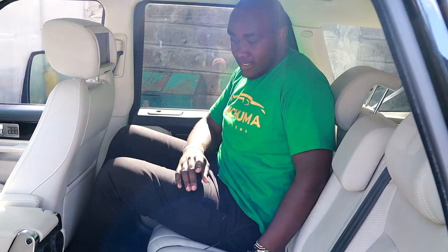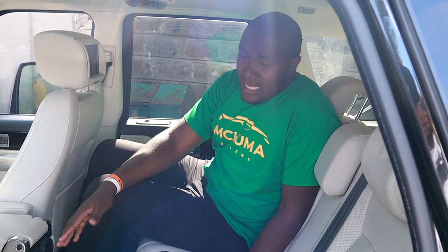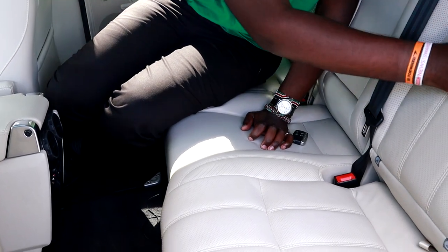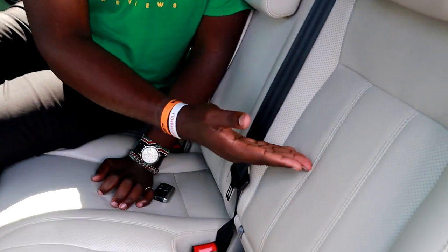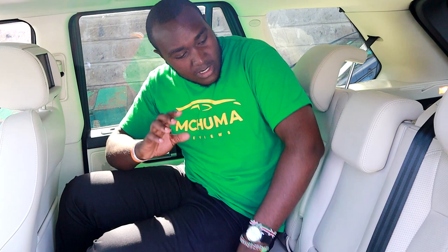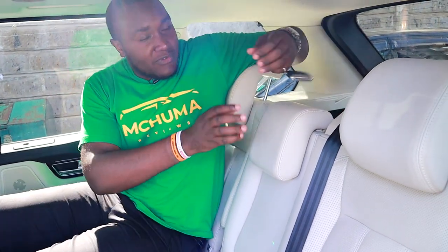And it's good for three people, because unlike in any other SUVs that we've done, where there's a transmission tunnel right here which normally eats up the space, this Range Rover is so amazing. These seats, oh my goodness, feel so good. They're also perforated, and guess what? Both the front and the back passengers have heated seats. Can you imagine? Which other car have we done that has heated seats for both the front and the back passengers? That is so amazing. And what we have here can also be converted to be the armrest.